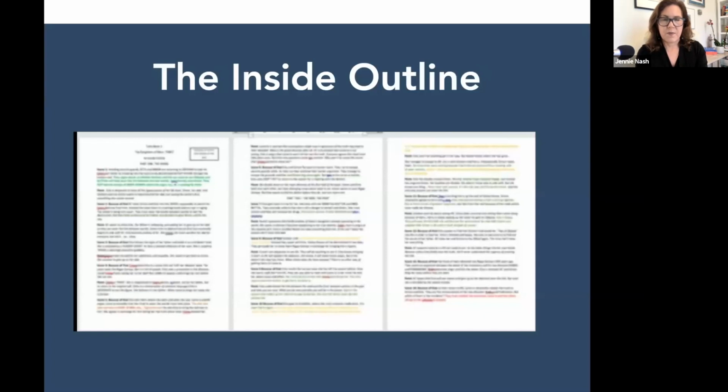The green and the red and the yellow are elements here. This is a writer working on a revision, and the stoplight method with those 3 colors is a type of process that I teach for revision. You can absolutely use the inside outline when you're revising, but what I'm talking about today is using it to start a novel. And this is what it's going to look like.